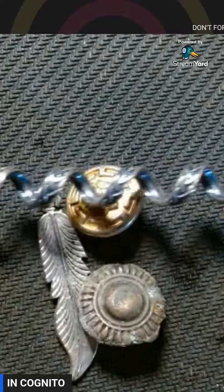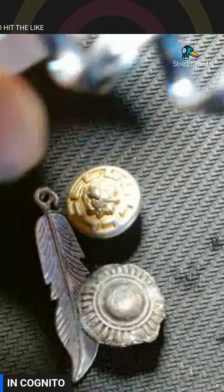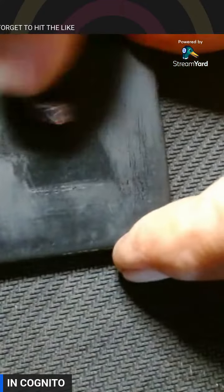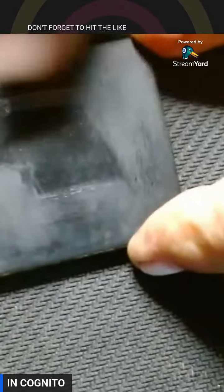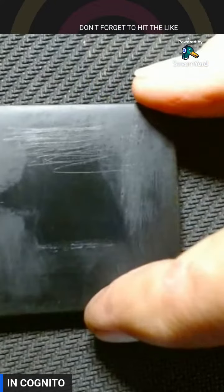And then I'm going to test it right now. I think it's silver. Not quite sure. Definitely looked like it was tarnished, like silver. Let's see. Quench my thirst for knowledge on this. If it doesn't scratch at all, it's definitely not silver. Nope, it's not silver. It's stainless. Yeah, it's definitely stainless. It's not scratching hardly at all. Silver would scratch a lot better than that.